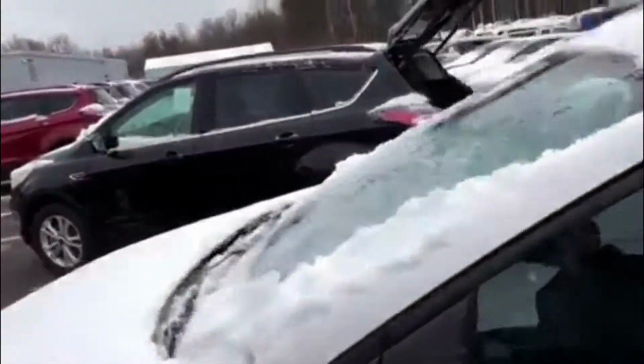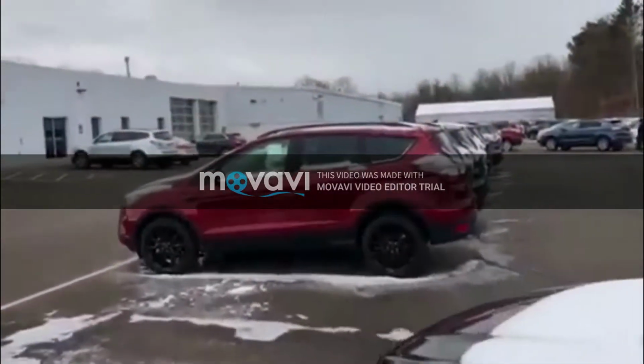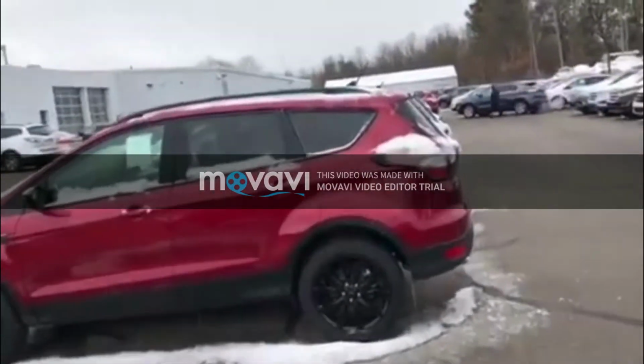These are available in light interior or dark interior. These two have dark interior, but they're certainly available in light. There's a handful of different colors. We've got pretty much every color available on the lot.